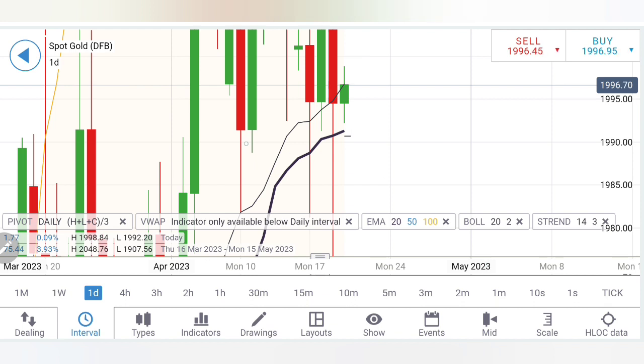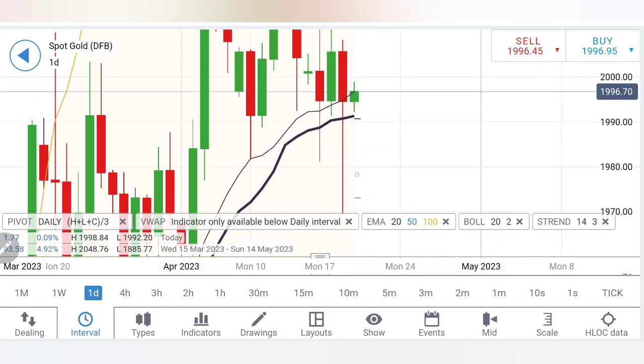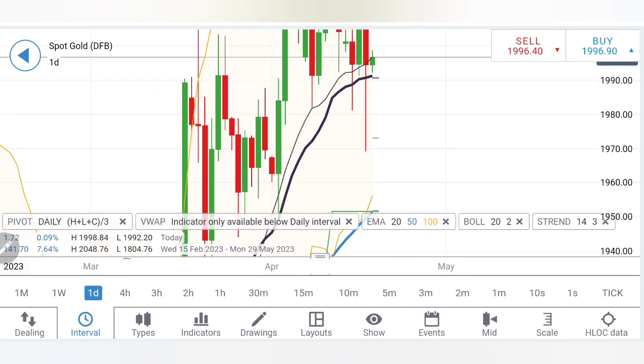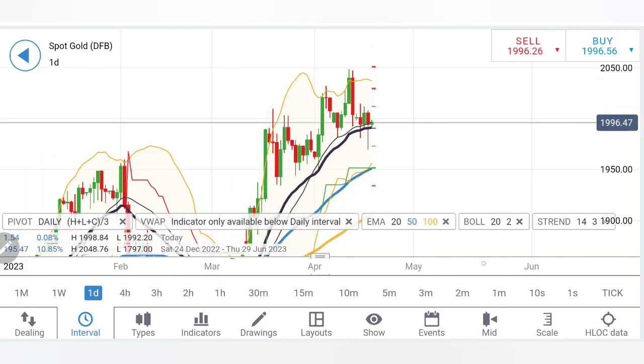At the same time, remember the fact that once it stays below 1990, which is certainly a good support, below that till 1980 you have to put a $5 trailing stop loss. Once it stays below 1980, we are going to look at another round of good drop which is going to take it below 1970 this time, and in fact we can see it dropping till 1960 levels.